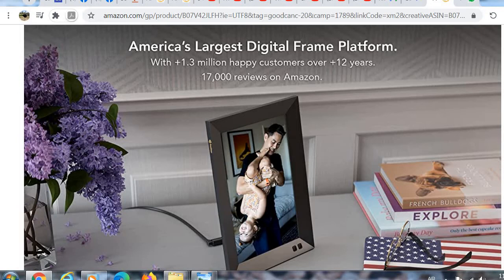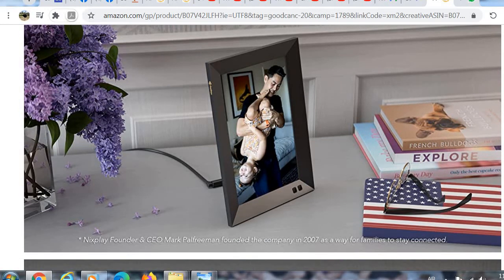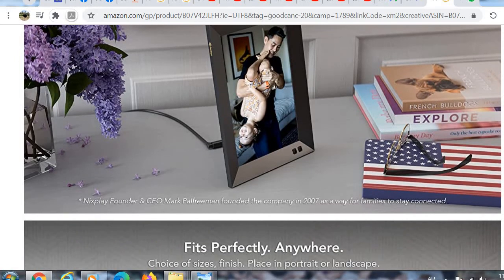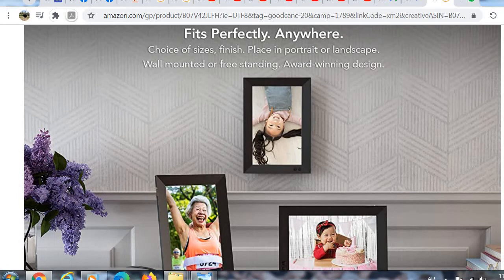1280 by 800 HD IPS display, auto adjusts to portrait or landscape placement. Motion sensor turns the frame on and off automatically. Works with Amazon Alexa. Just ask for the playlist you want.